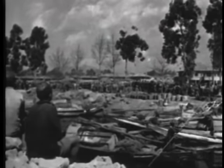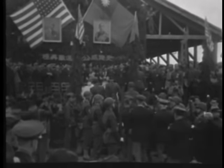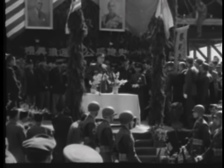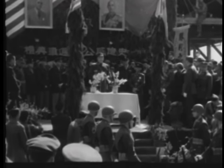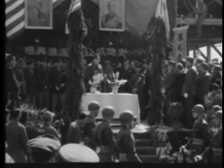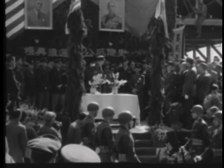The convoy halts outside the West Gate entrance while General Pick and his aides proceed to the speaker's platform. He's introduced by Major General J.L. Huang. This first convoy over this road, the governor and the commanding general of the Generalissimo's headquarters is now presenting to General Pick a banner on which is scrolled these four letters, Sheng Li Zhi Lu, which means the road to victory. General Pick.